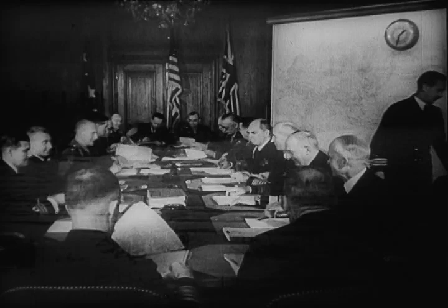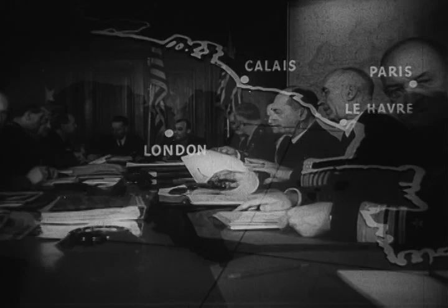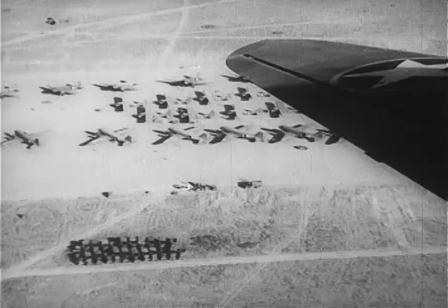The combined chiefs of staff decided that frontal assault alone would not crack Fortress Europe. The Atlantic Wall must be vaulted and the cracking process begun from the rear. The initial effort by land, sea, and air would be made in this area, spearheaded by troop carrier and airborne forces. But before the D-Day, there must be a number of lesser D-Days.